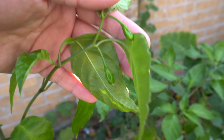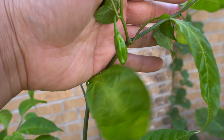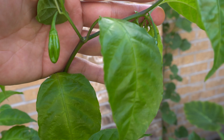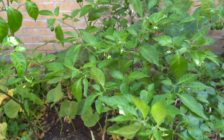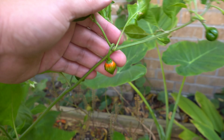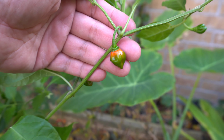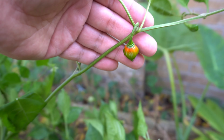So yeah, this one is still producing pods, but they're not gonna make it because winter is here. So the pods are still not ready. And then I have the next 2 that are somewhat ready. So here we have a few pods that are ready. So guys, I have to be very quick with these pods because as soon as they're ready, the birds come and eat them.